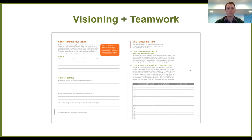So here's just a sample page from the worksheet. You'll see the step is there, and then in green are the individual tasks for each step. It's created as an interactive PDF so that you can go in and type and fill in these things and use it as a workbook. Now, keep in mind, the things in this design guide are not necessary for your submission. They're totally just there as a tool for you to walk through the design process. So don't feel like you have to fill in everything on there for the submission. It's just there for your benefit.